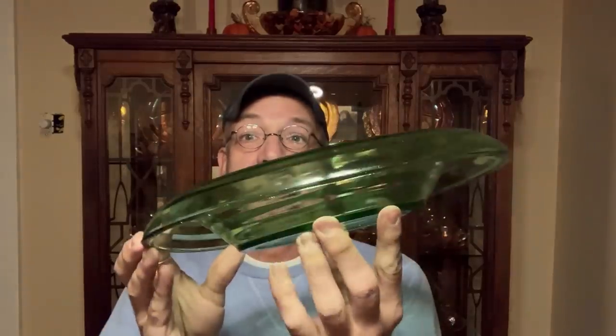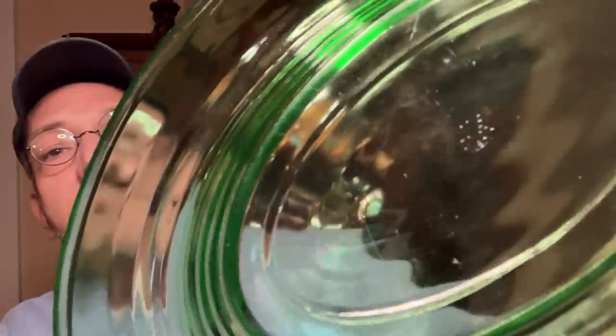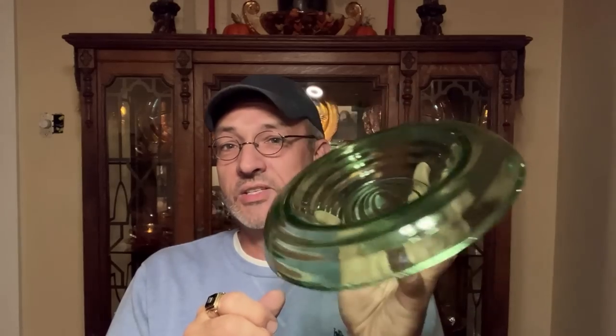It's not often I find L.E. Smith that's signed, and it is signed L.E. Smith glass on the bottom, which is difficult to see. Could be a console bowl, or I think I said the last time, you can serve your glow-in-the-dark meatloaf. I should have sold this at Halloween time. So really a serving dish, but L.E. Smith is, well, no, I take that back. They made dinnerware as well.